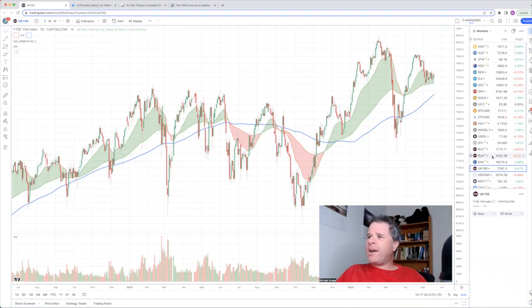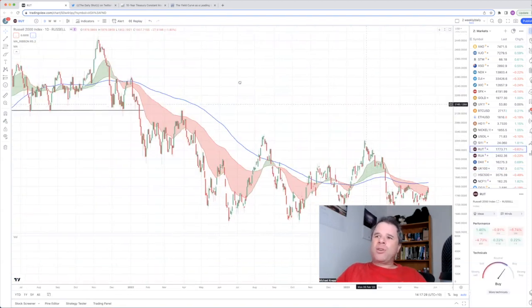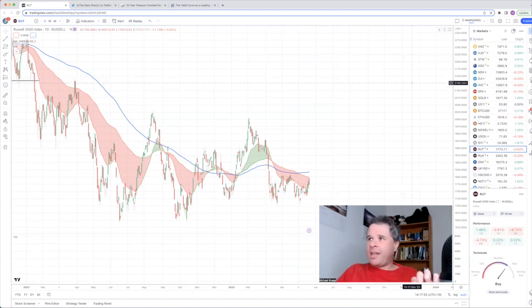So that's all. Let's look at the Russell 2000. The Russell 2000 is sort of a combination of the New York Stock Exchange and the Nasdaq, and this is fairly similar to those other indices. There's no definite trend in this index right now. It's the top 2,000 companies on the New York Stock Exchange and the Nasdaq, and this is just going sideways right now. So again, no trend in the Russell 2000, just like the XJO, just like the XSO, just like the Dow Jones. I think that's all I have for the indices.